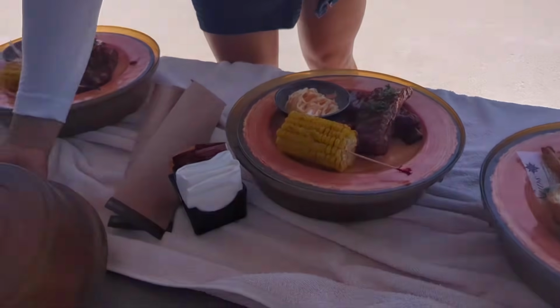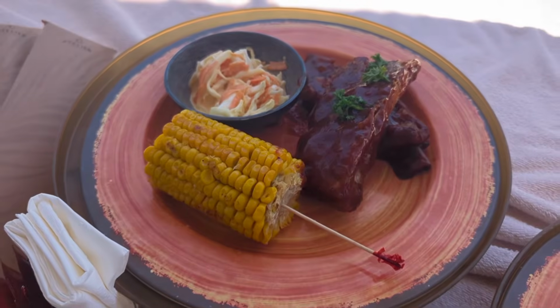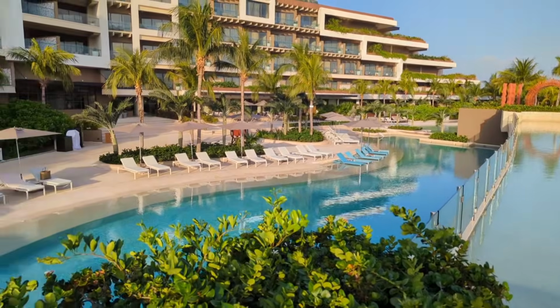There's the ribs. Those are my favorite. I ordered 2 of those, and she ordered the BLT. But I had 2 servings of those ribs because I just couldn't have enough. But this is a great spot overlooking.